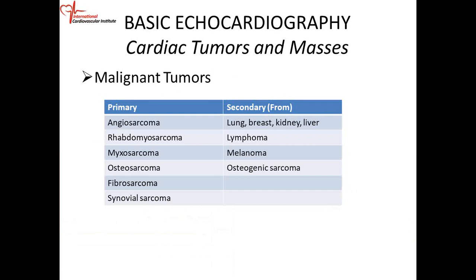Now, malignant tumors. Primary malignant tumors, that is cancers occurring inside the heart, are relatively rare, very rare as a matter of fact. But some of the primary malignant tumors in the heart are angiosarcoma. When we say angio, we mean blood vessels. Sarcoma is a malignant tumor. And then rhabdomyosarcoma, so skeletal muscle cancer, myxosarcoma, osteosarcoma, osteo meaning bone, fibrosarcoma, synovial sarcoma. So these are malignant tumors.